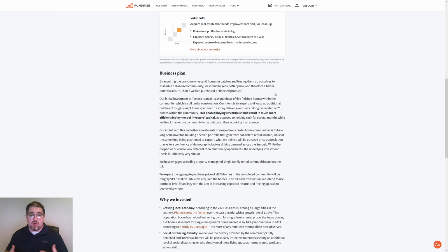Their thought is acquiring new vacant homes in batches and leasing them out. As I said before, they're looking to assemble a stabilized community intended to get a better price because they're buying in bulk, and therefore a better potential return than if they had bought the finished product on all of these houses. The initial investment in Tortosa is an all-cash purchase of 5 buildings within the community, which is still under construction. Intent is to acquire and lease up additional batches of roughly 8 homes per month.